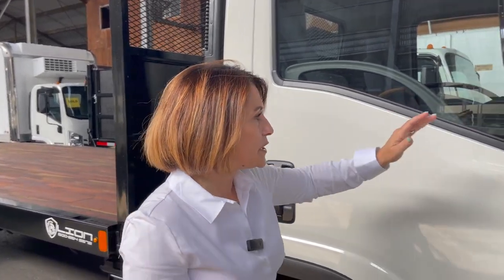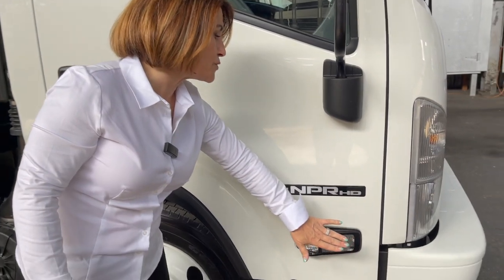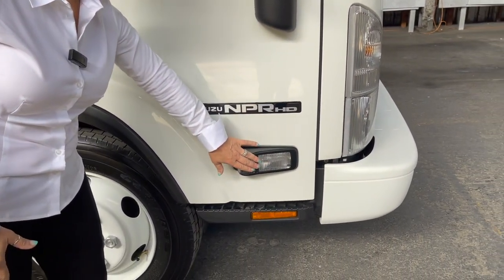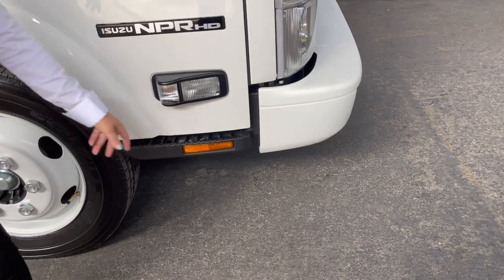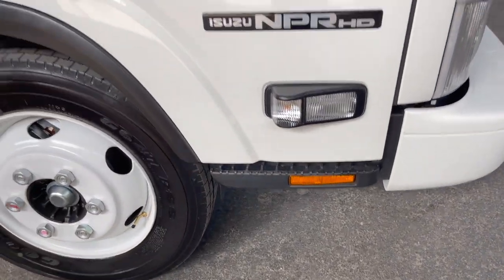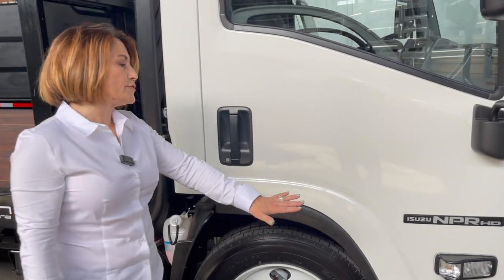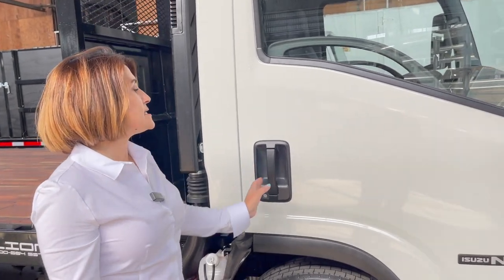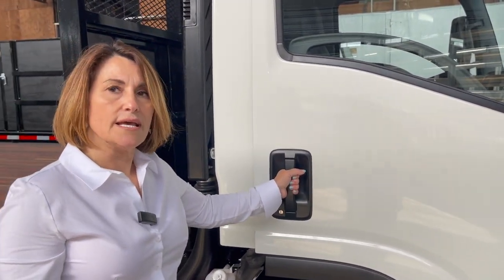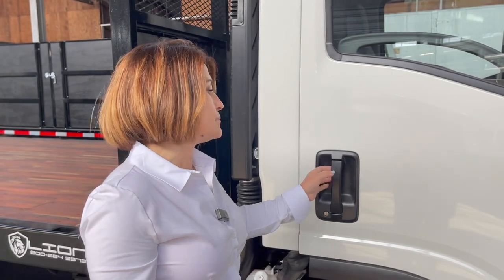Then we come here and we immediately see that we also have additional clearance lights here, which is really important for folks to see you. And then you notice that the step here is covered. Let me show you. And that is also great for environments where the step is covered and protected from snow and things like that. The driver can easily open this with gloves on because it's plenty spacious.